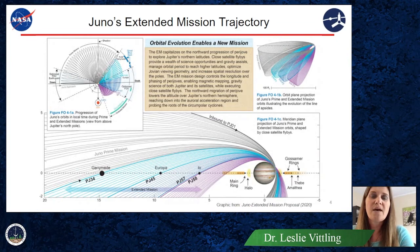We will remain in that 38-day period until Perigeo 57, when we'll fly very close to the surface of Io, and its gravity effect is going to change the orbit period from 38 days to 33 days. Then we will stay in that 33-day orbit until the end of mission, which is Perigeo 76, and that's September of 2025.